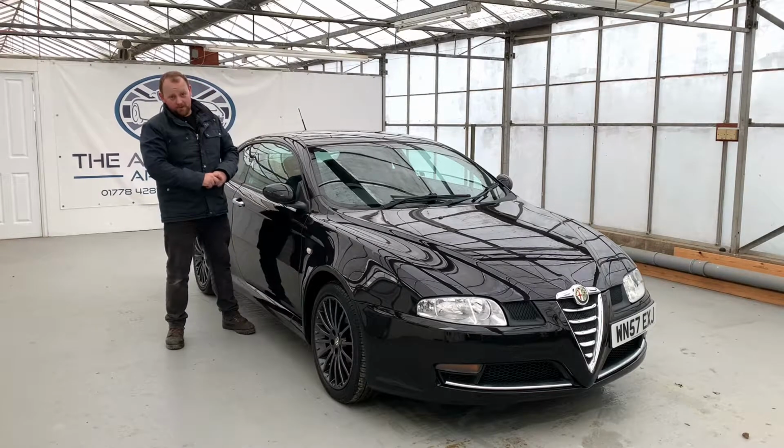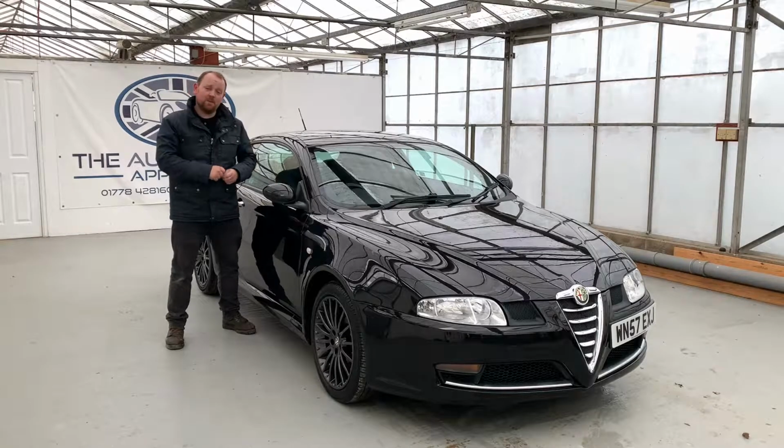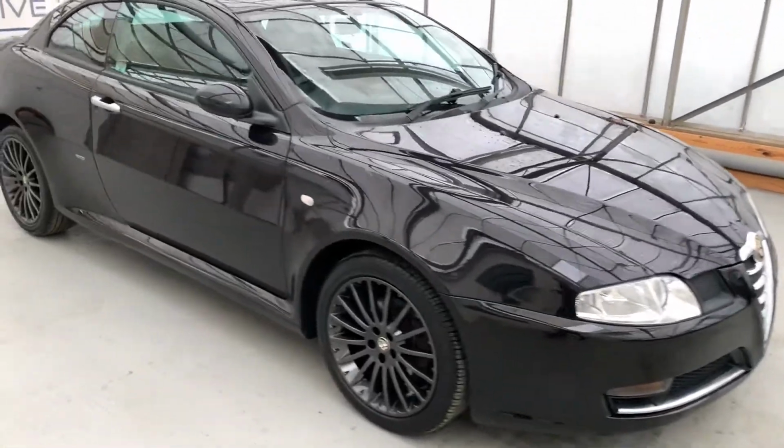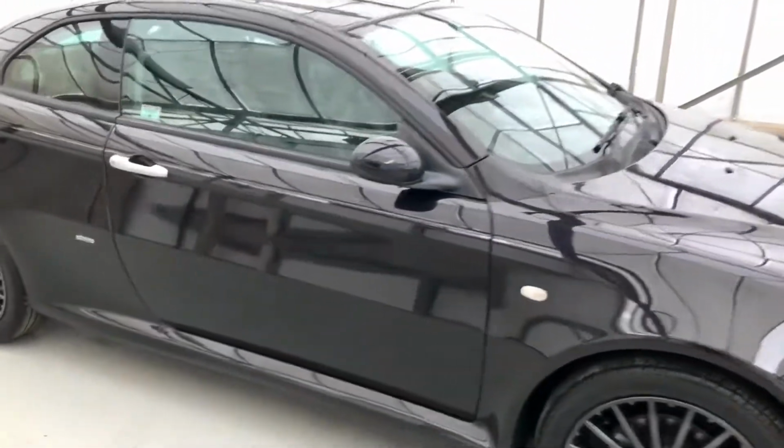Today we're going to be taking you through a quick video tour of our super low mileage Alfa Romeo GT. So this is our 57 plate Alfa Romeo GT. It's a 1.9 diesel with a 6-speed manual gearbox.